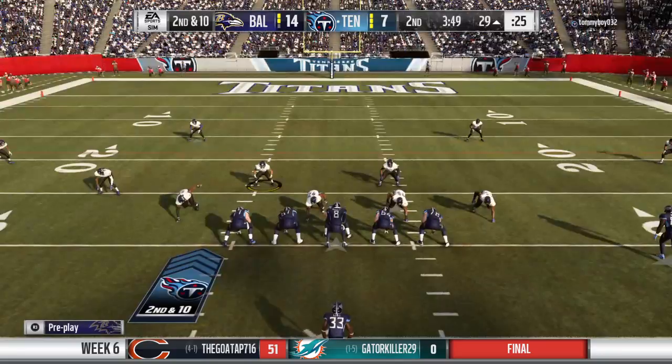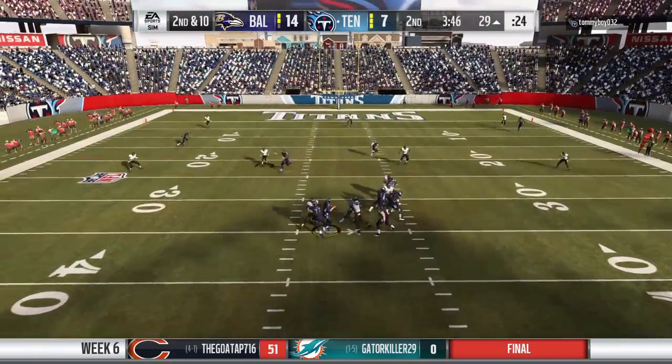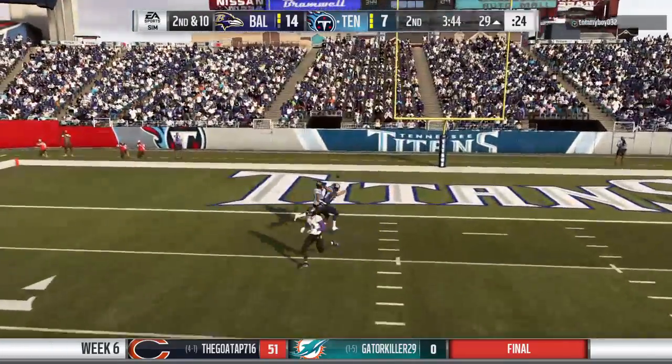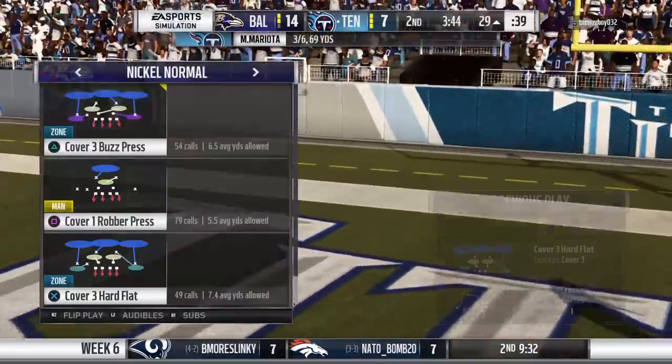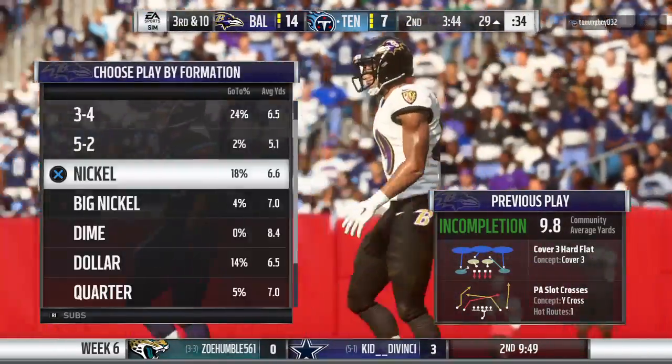They seem to have gone off tendency quite a bit, but it's only the second quarter, a lot of time to change things. And it's incomplete. Rashard Matthews, the intended target. And that takes us from second to third down.